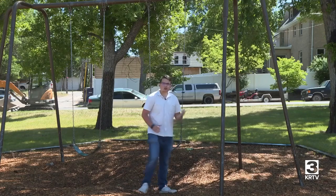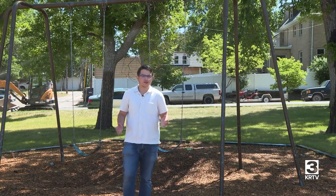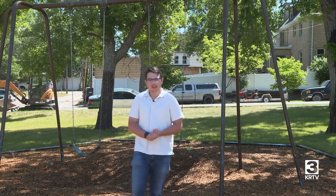"It doesn't get as much attention as some of the parks that have playground equipment and that are a little more well taken care of. It just kind of seems like an empty plot right now." Swings and a basketball court. That's about all that Morony Park has going for it right now. But the city's hoping to change that.